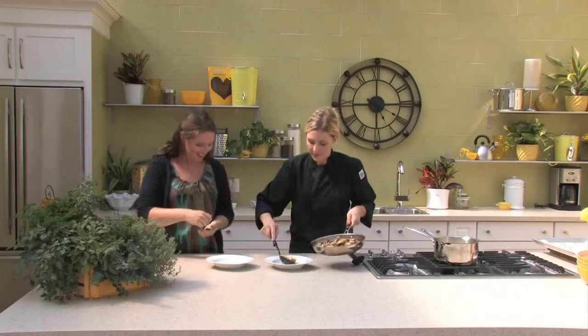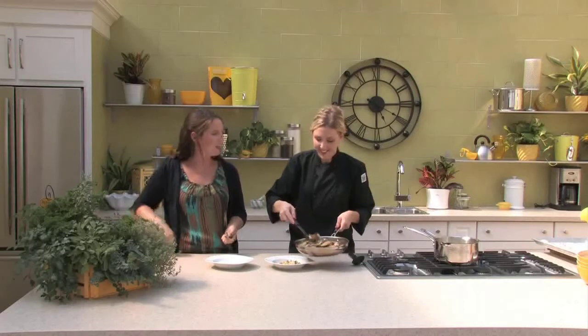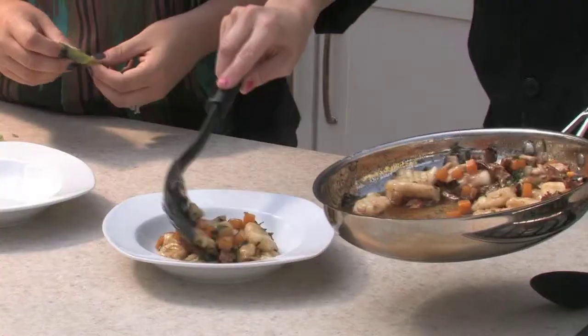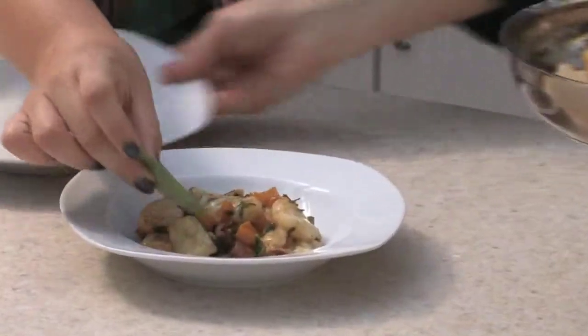Oh, so decadent and so delicious. So maybe not an everyday meal that I would eat with that butter sauce, but it certainly smells and looks delicious. I can't wait to give it a try. A nice fall treat, I think.